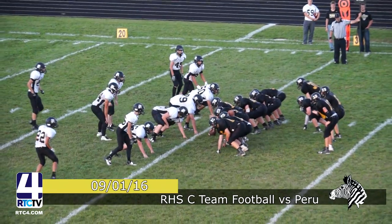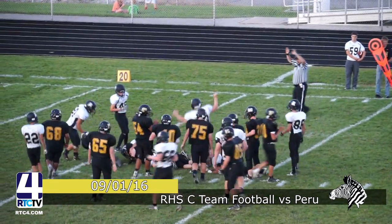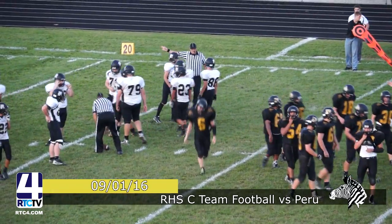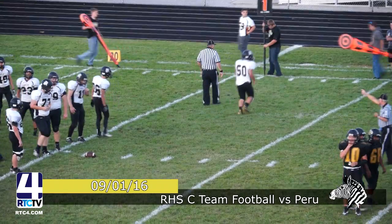Zebras calling out their assignments. Good communication. See what they can do here. Number 6 just torpedoes through for the first down. Darian Cleaver. Gain of 5 on the play. That's enough for another Tiger first down.